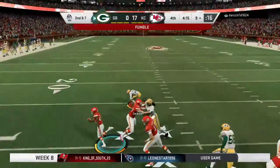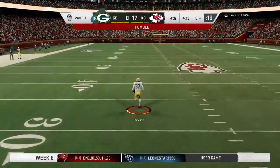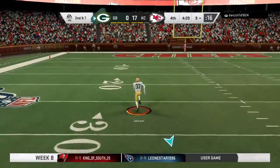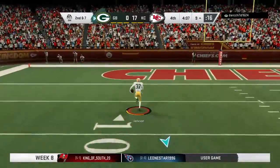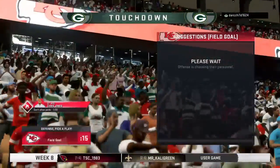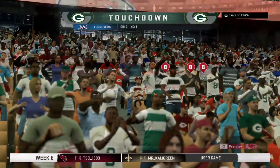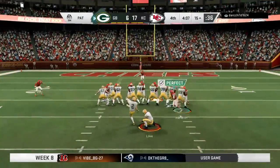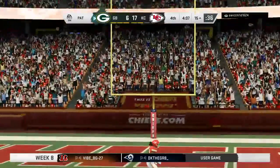Oh, he tried to pitch it, and the ball's loose. But fortunately, he's able to recover his own fumble, and that could have been trouble. The 30, 20, 10, and he'll take this one in for a Packer touchdown. On is Mason Crosby for the point after. And it's 17-7.